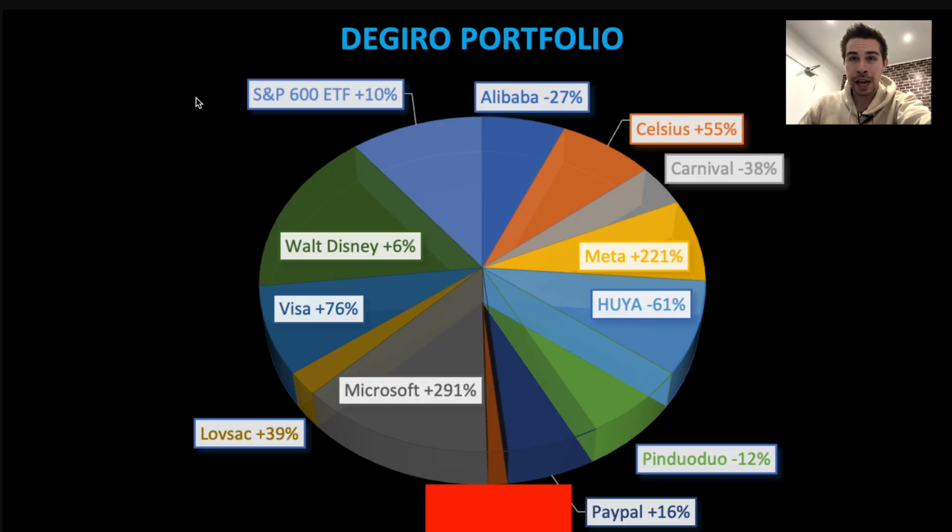But let's get started onto the US portfolio. So the first part of the portfolio that is in DeGiro. Now there's a red box down here, as you can see here. The reason why is that's a new position. So I have only bought this last week.